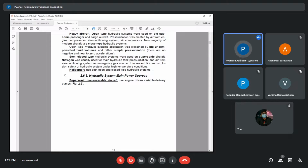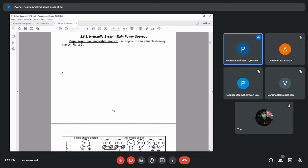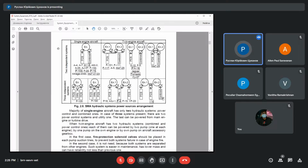Hydraulic system main power sources. It's possible again to subdivide this problem for subsonic maneuverable aircraft and for other aircraft. I just mentioned that practically all airplanes use as primary or main power sources for energy hydraulic pumps connected directly to engines, not to the engine accessory gearbox. These pumps are usually variable delivery, which simplifies their operation but makes the structure of the pump a little bit more complicated.